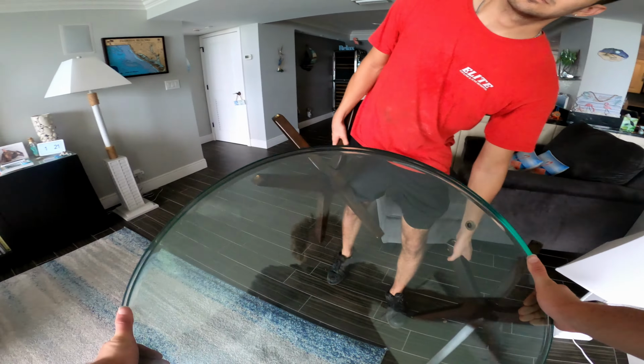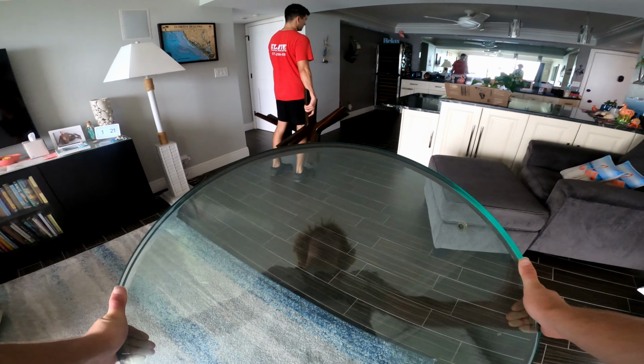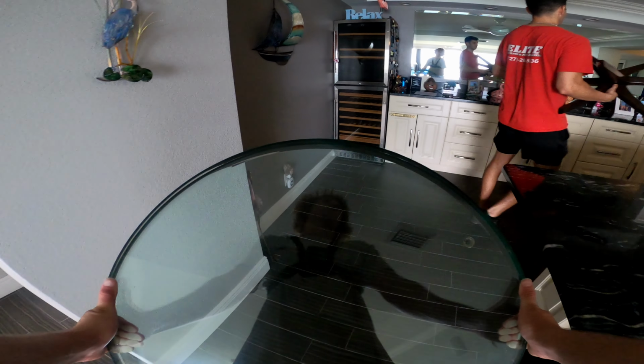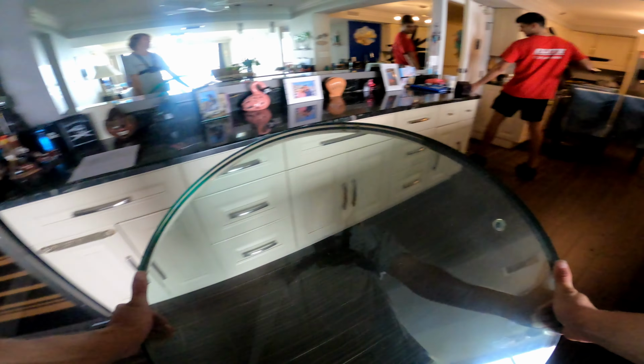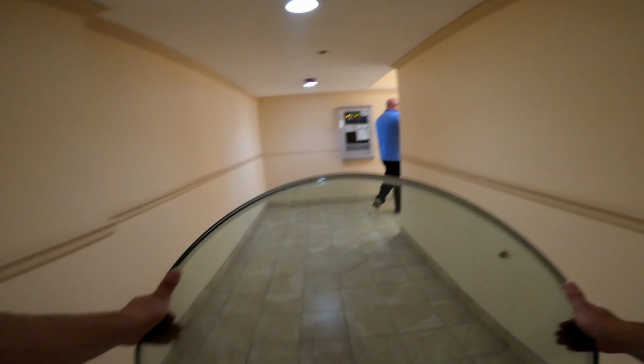It's under 60 pounds. You can just go down if you want to hold it on the door. Just run the ramp. You're right. Bonk.